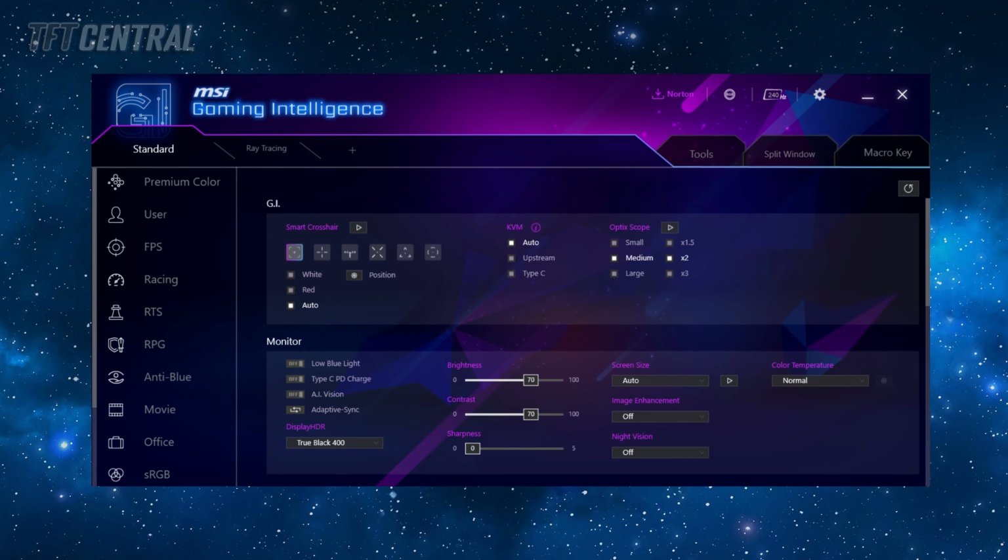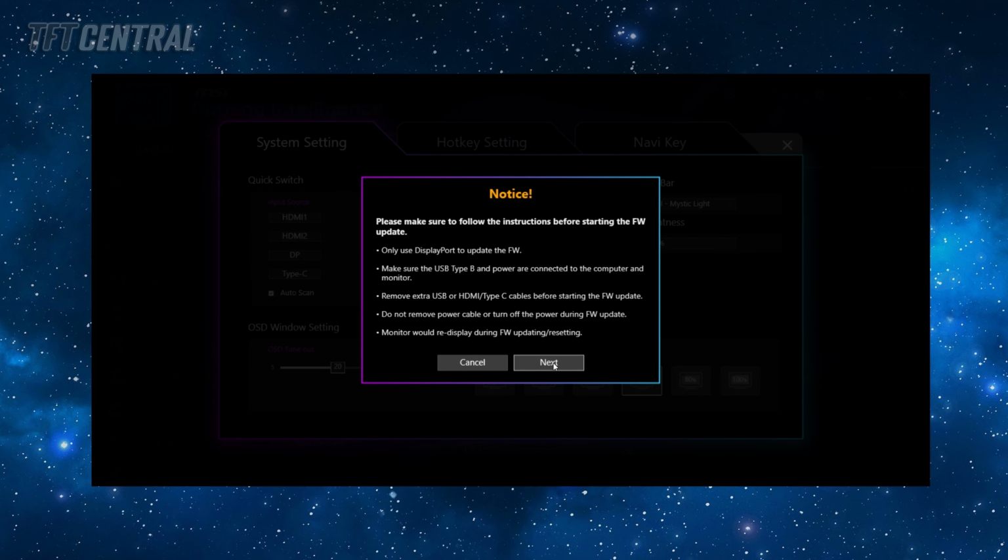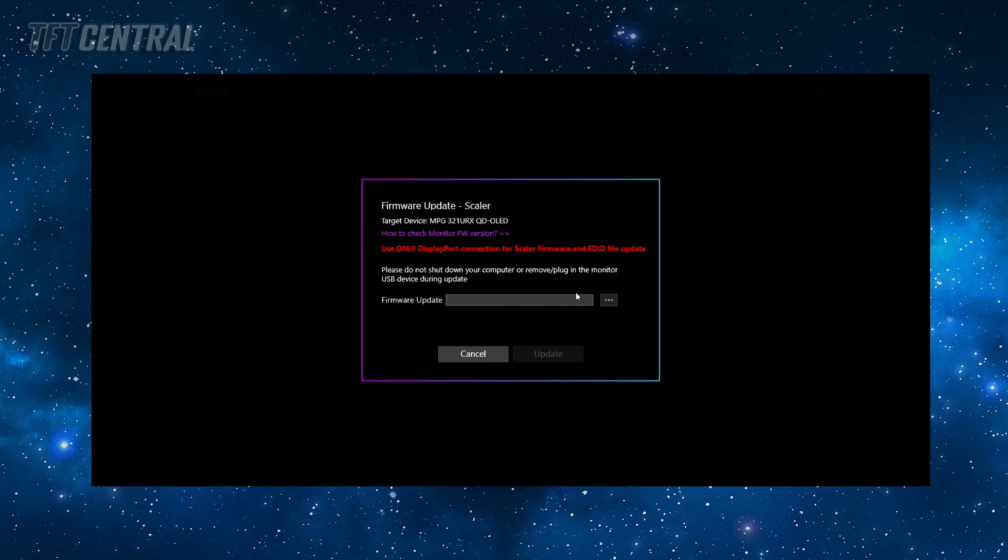Download the firmware file and unzip it somewhere on your desktop. To install the firmware, you have to go into the Gaming Intelligence software, press the little gear icon at the top right, then you need to select the Scaler button in the firmware update section. Take note of the warnings and then hit Next to proceed. You can select your file from there and then just press Update and it will do its thing.